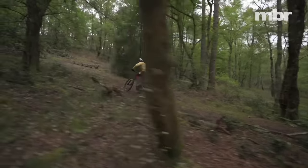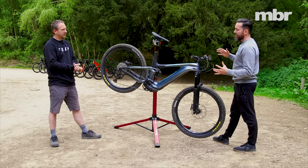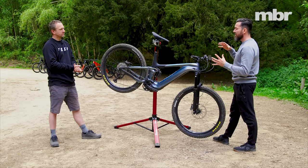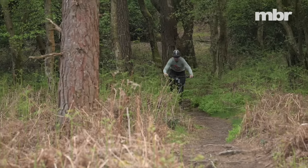Okay, so why do you think they've ended up with such a long chainstay? I think it's partly to do with their Maestro suspension layout. I think a lot of brands want to keep their design identity, and then they have to work it around a motor, and it doesn't always fit in super well, and it definitely doesn't fit in super well in this case.